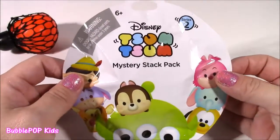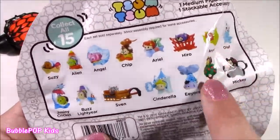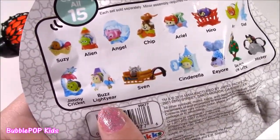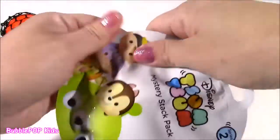Moving on to the Tsum Tsum. Ooh, and it's series 2. Here's all the little cuties we can collect. Oh, they even have Chip. Who else? I'm always wanting to get the Buzz Lightyear. See, hopefully we're gonna be lucky. Let's get Buzz.